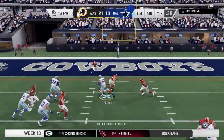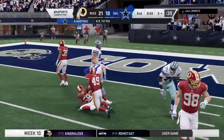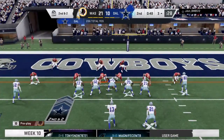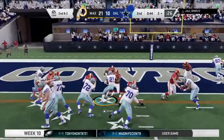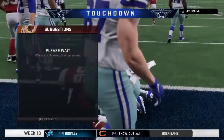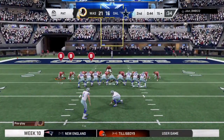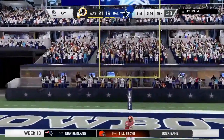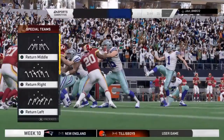Now a fake on the give here as they try to run pass option. This will be stopped about 2 yards shy of the marker. 8-yard gain, 2nd and 2. A good pickup there. 8 yards on the 1st down completion. On 2nd down, it's Elliott, and he will take it in for a Cowboy score. Ezekiel Elliott, touchdown number 15 of the year, as his guys are back within a single score. The extra point up and good, and it's now 21-17.